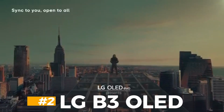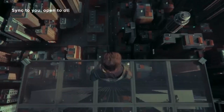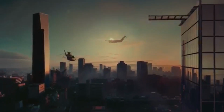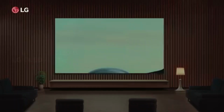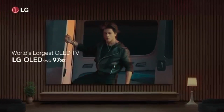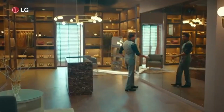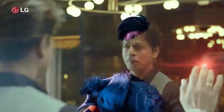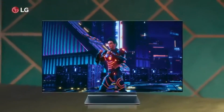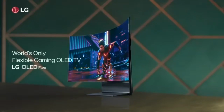Number 2. LG B3 OLED. The LG B3 OLED is the best mid-range TV we've tested. If you want something cheaper and still want high-end features, it's a great mid-range TV and can be an excellent entry point into the OLED market. The TV has all the features of the more expensive LG C3 OLED. But the B3 is dimmer and has only 2 HDMI 2.1 bandwidth ports.